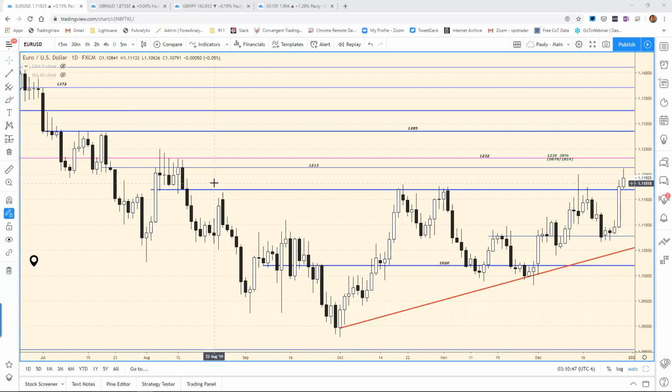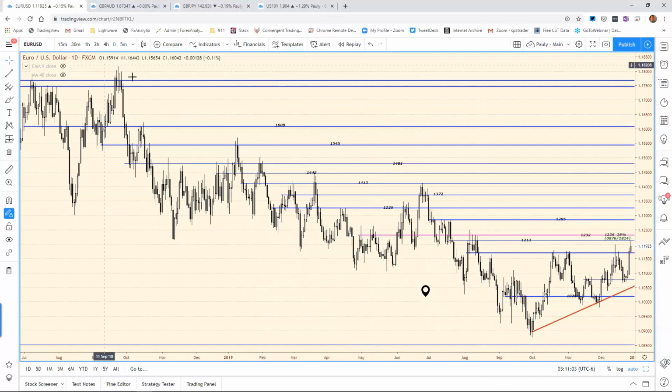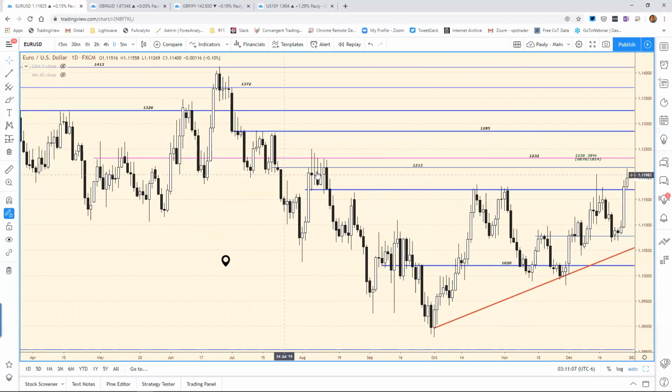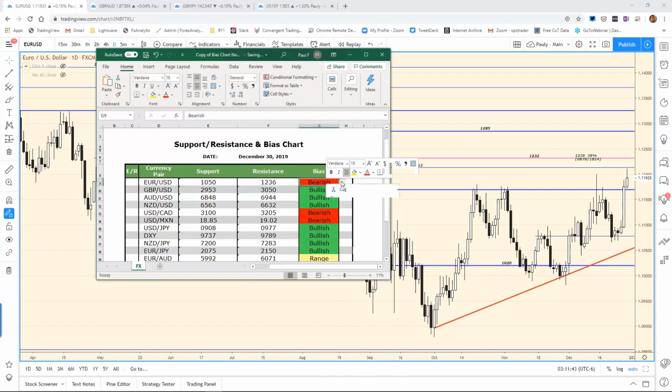You can see the 1.1232 here, confluencing with the 38% retracement, which is 1.1236, from 0.8679 all the way to 1.1814. You can see here, right there, we have some nice resistance coming in. You can see right here, 1.1232 coming right across there. So we're actually going to go with our resistance, and we're going to put that at 1.1236. And the bias has certainly turned to bullish now. Who would have thunk it?